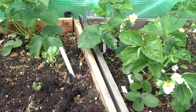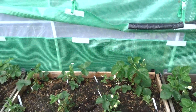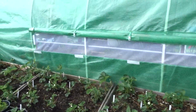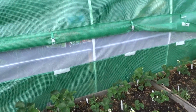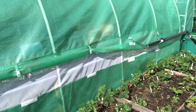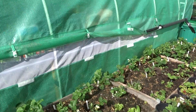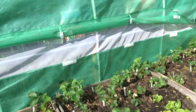Sorry, I've not got around to reading. I did it a couple of days ago, but they grow so quickly. So my strawberries are all running late, and I've got later varieties, so mine could go right up to September. We'll just have to see how things progress.